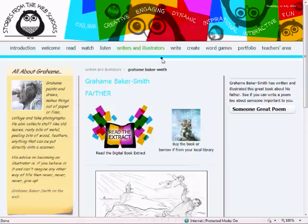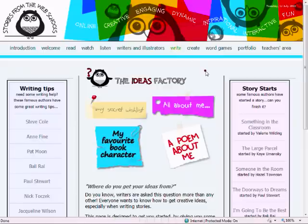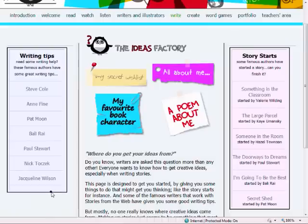As I mentioned earlier, the site is designed to encourage children to read more widely, but the reading resources are also designed to inspire children to develop as creative writers. Our Write section is where we provide a range of creative activities and the opportunity to interact with authors through our author writing tips, which provide advice for children on how to become better writers, and Story Starts to aid children in developing their own creative ideas.